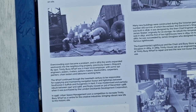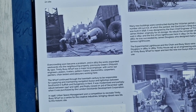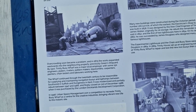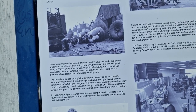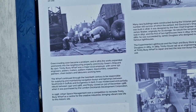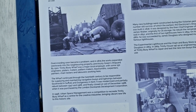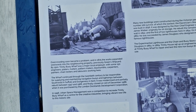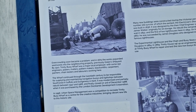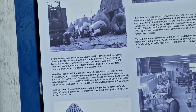The Wharf continued through the 20th century to be responsible for supplying and maintaining navigation buoys and lightships between Southwold in Suffolk and Dungeness in Kent. It was modernised and partially rebuilt between 1947 and 1966, and finally closed on the 3rd of December 1988 when it was purchased by the London Docklands Development Corporation. In 1996, Urban Space Management won the competition to recreate Trinity Buoy Wharf as a centre for creative industries, bringing vibrant new life to this historic site.